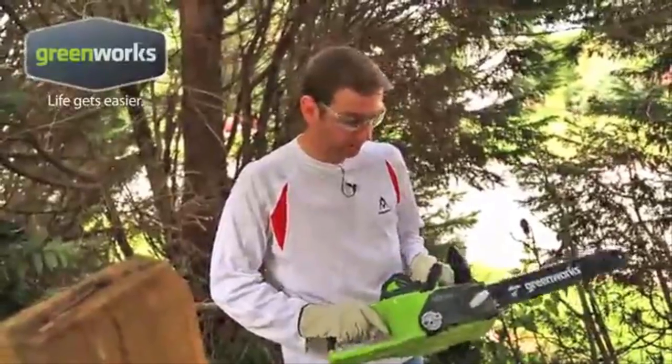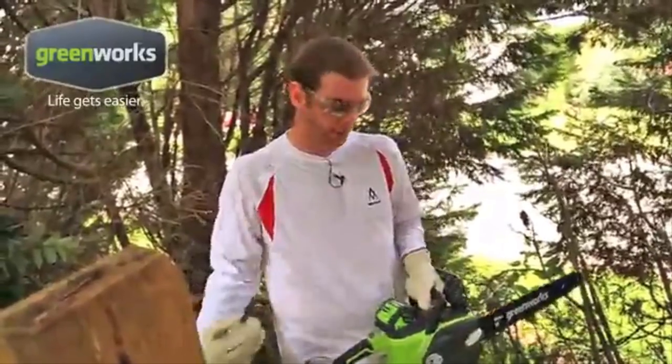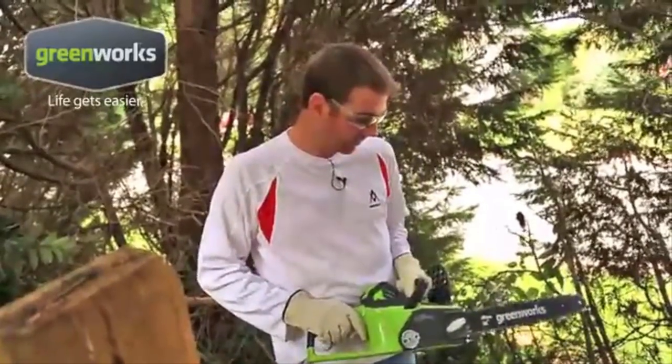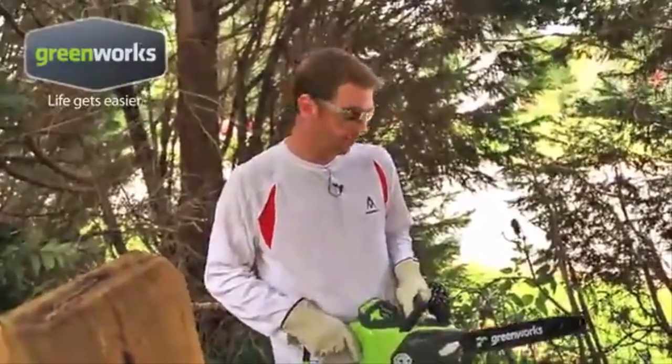I don't feel tired, you know, using other chainsaws. You get so much vibration, you tend to feel tired in the shoulders and elbows, and I don't have any of that with this. I want to cut more. I'm a little disappointed that I'm not going to have more work to do around the house. I need more trees in the yard.